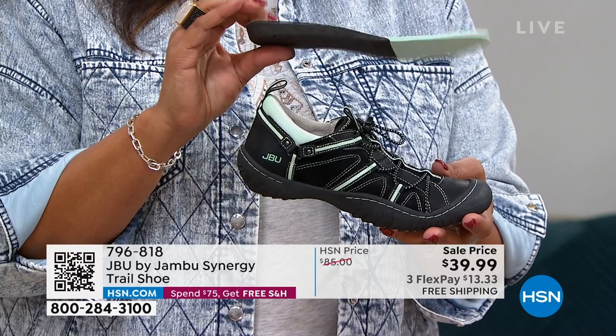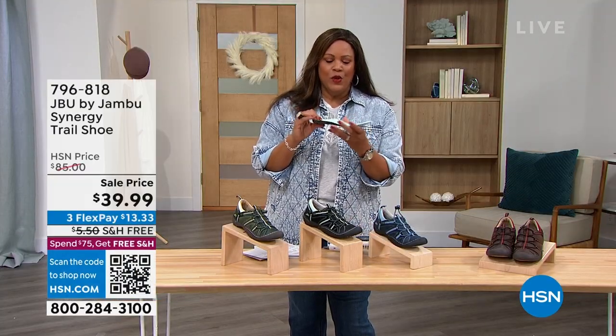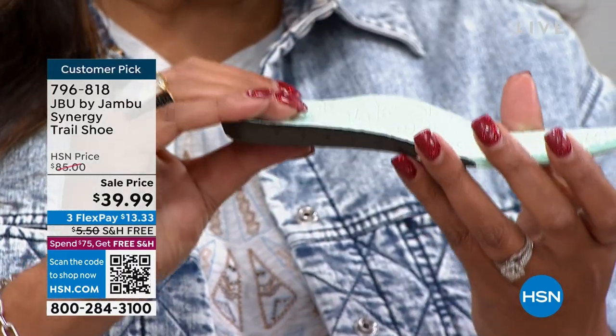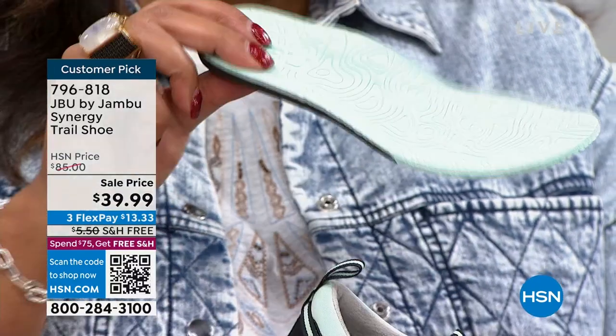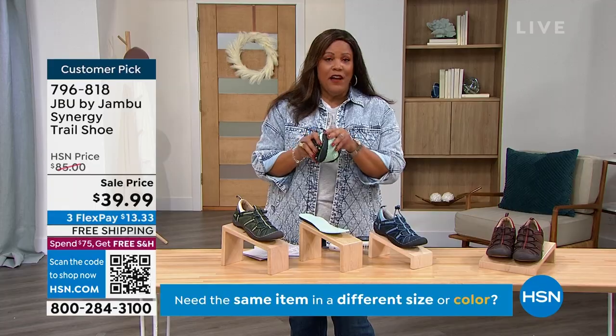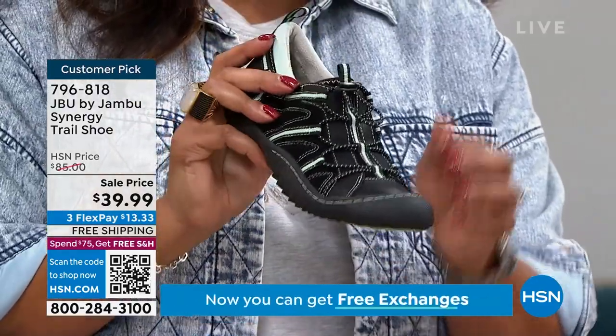I love it. And you can see the thickness of this. This has an EVA insole. So think about how comfortable sneakers are. It has that same comfort, that cushionness. And then if you don't want to put this in, you can put your own orthotic in. But what I love is how flexible this is. I love how your toes are protected with the toe bumper.